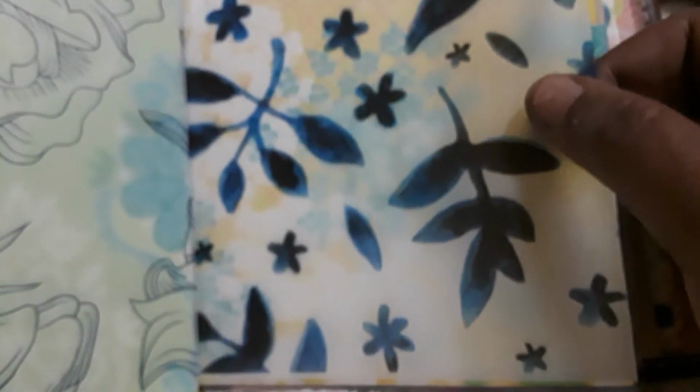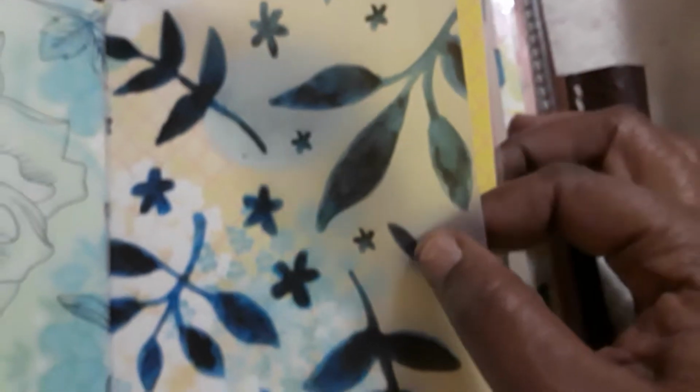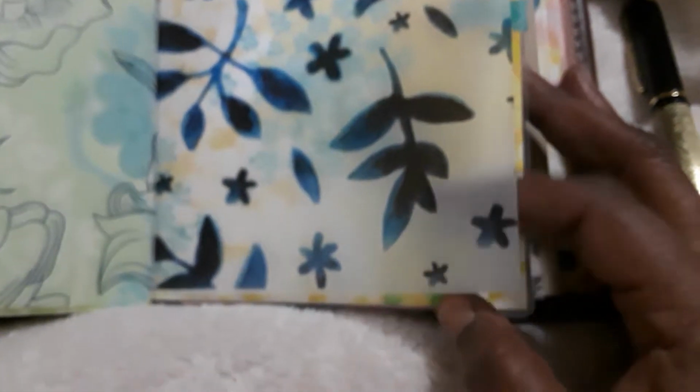And look at this, the blue leaves. This is so authentically beautiful. Blue leaves with little flowers. And then back to my favorite, yellow. And this is still Turnbuckle Designs.